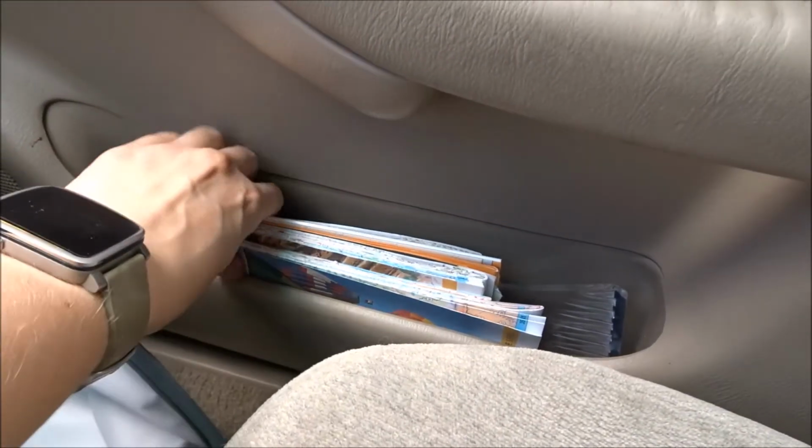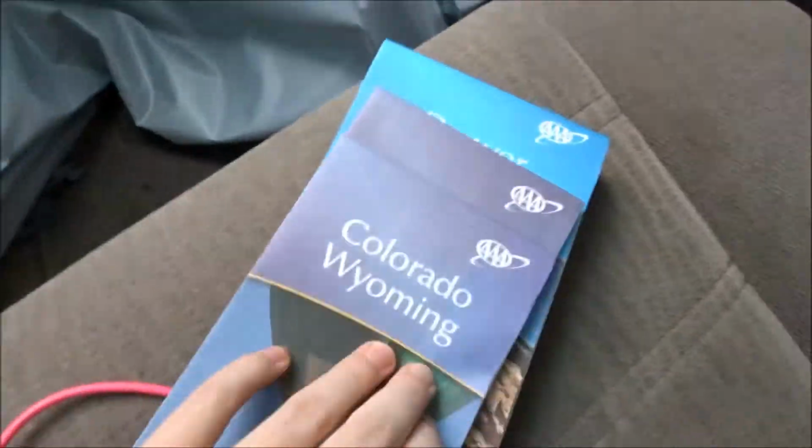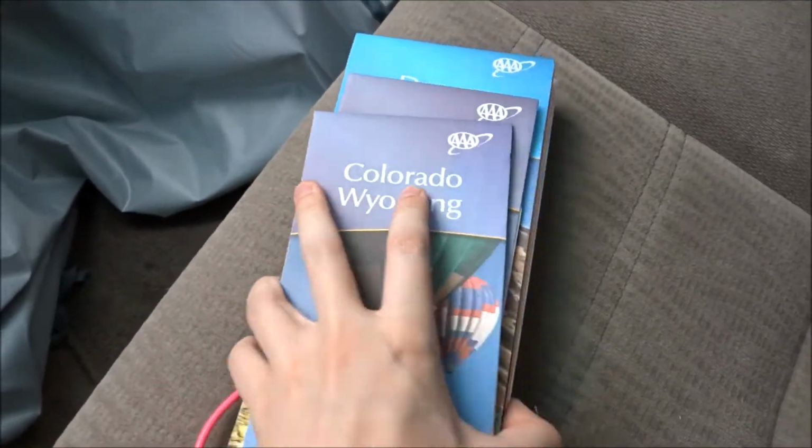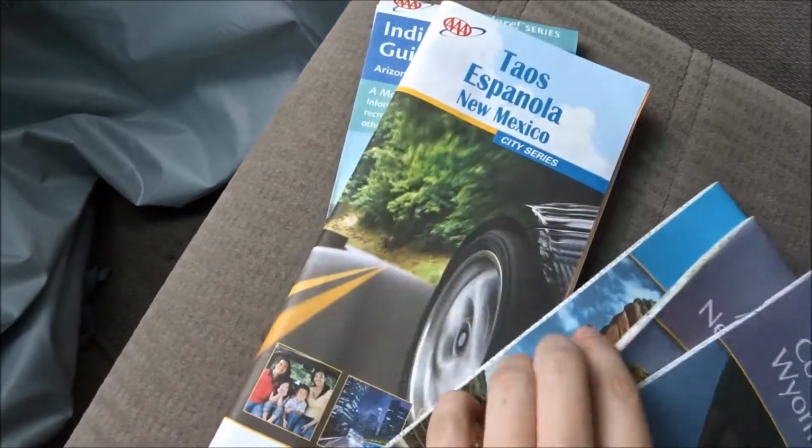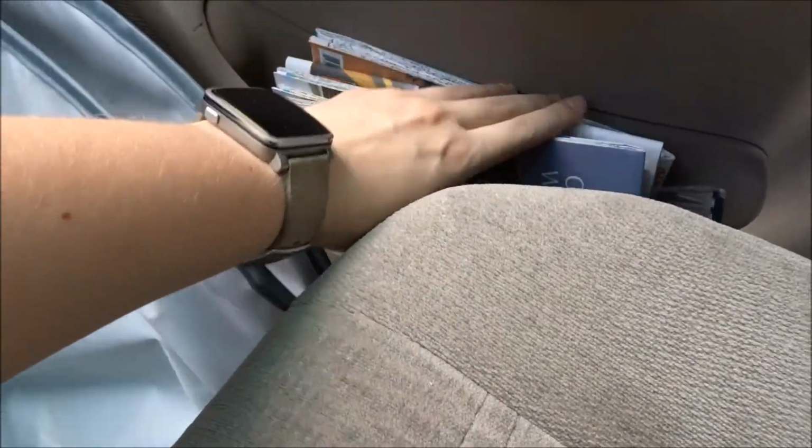And then over here in the passenger side door, I've got a whole bunch of maps. I think it's good to keep paper maps with you. Got Colorado, Wyoming, Arizona, New Mexico, Denver, Taos, as well as another ice scraper because you never know.